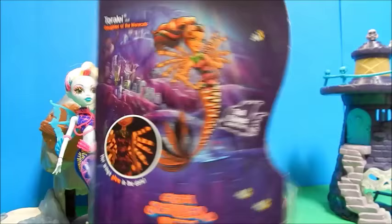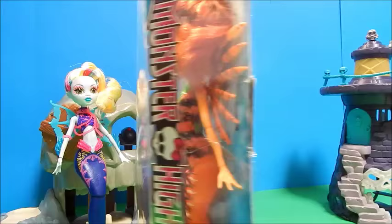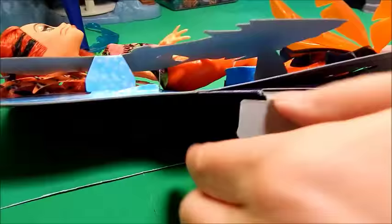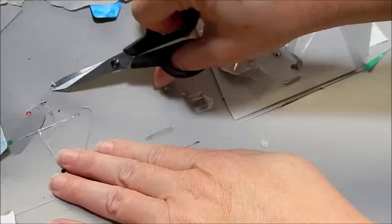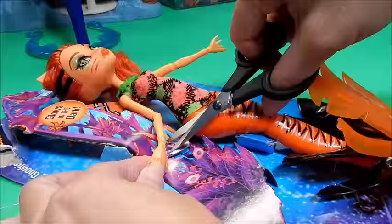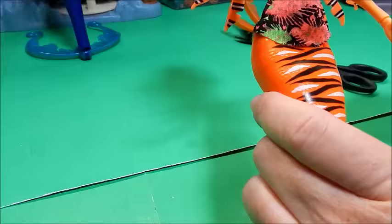On the side here, it does say Monster High, and there's a gorgeous picture of her down there. You can see how gorgeous she is. So let's just not waste any more time and get her out already. And Miss Toralei is free, or at least part of her.